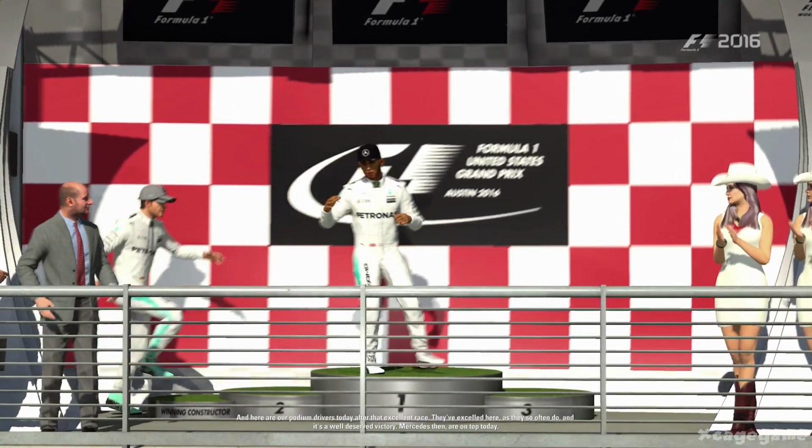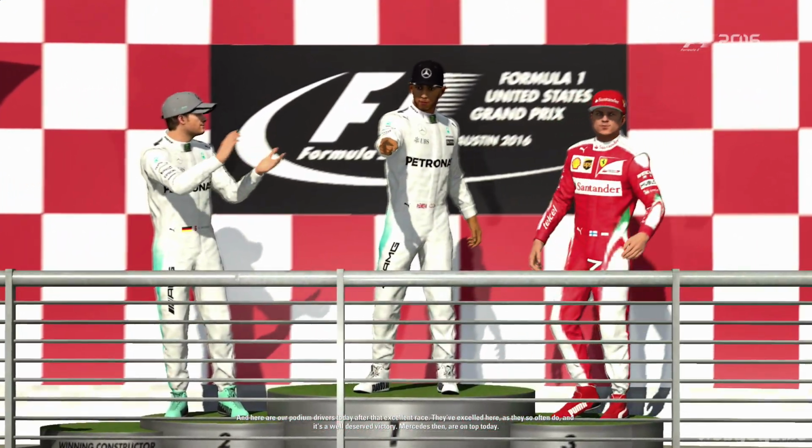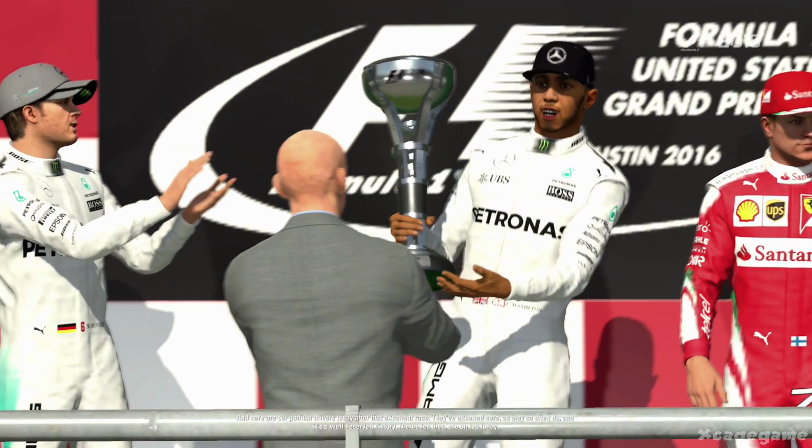And here are our podium drivers today after that excellent race. They've excelled here, as they so often do, and it's a well-deserved victory. Mercedes, then, are on top today.